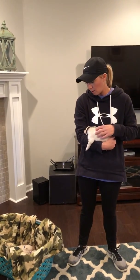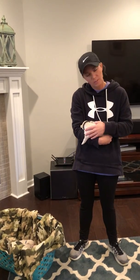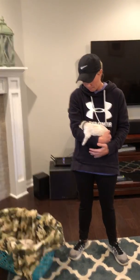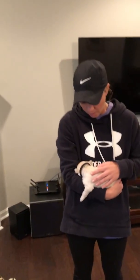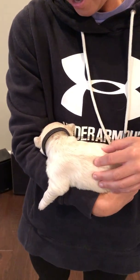Their eyes are completely open. They're walking around a lot better. So just wanted to do the same as last week. We're just going to give you a good look at each puppy and tell you a little bit about them. But like I said, when they start interacting with each other and we can video them playing, we'll have a lot more information as far as their personality goes.